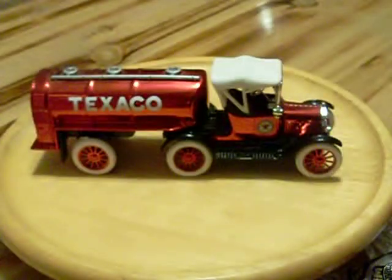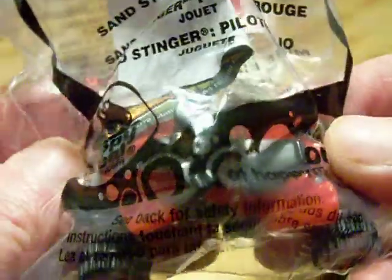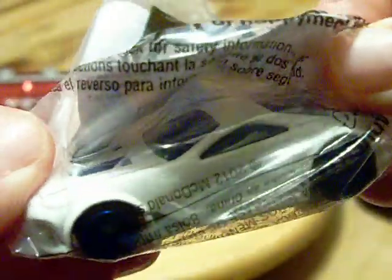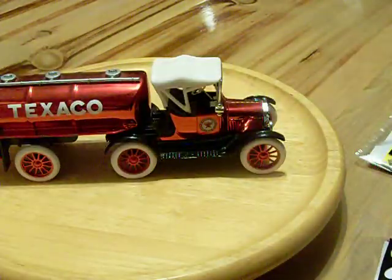Also, the reason I have McDonald's is because I went and got the McDonald's cars today. I wasn't going to pick these up, but I didn't open them. This is the Sand Stinger here. That's number one, the Sand Stinger. You can kind of see that. Number two is the Scorcher. Mickey D's has these right now. Number three is the truck. You can see that's the big monster truck in here. I know you can't see it that well.